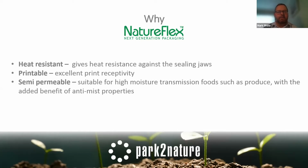And it can be semi-permeable, so for high moisture transmission foods such as produce, it's ideal. And it is naturally anti-mist, so we don't have to add coatings or chemicals to the material to give anti-mist properties.